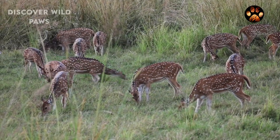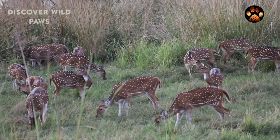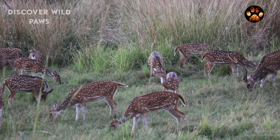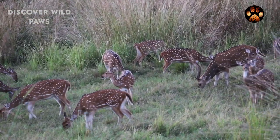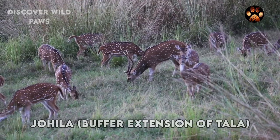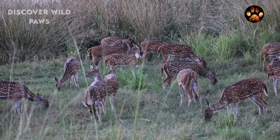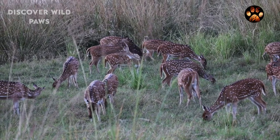The three buffer zones of Bandhavgarh are Johila, Damokar, and Panpatha. Each of the three buffer zones are extensions of the core zones. Johila, for example, is an extension to Tala zone and has the famous Johila waterfall. Its scenic beauty makes it attractive to all the visitors.